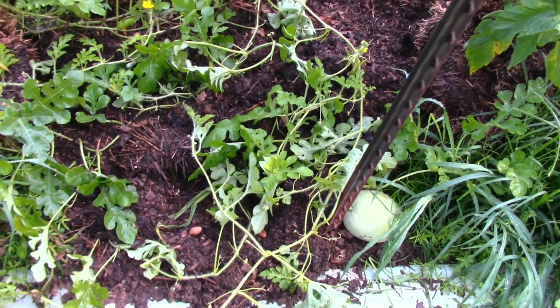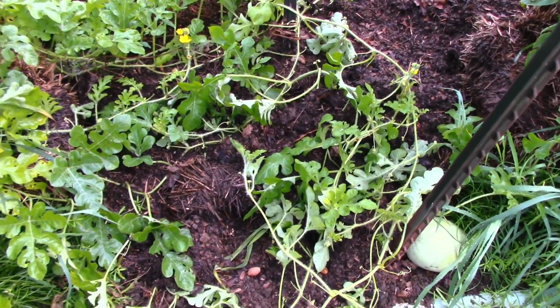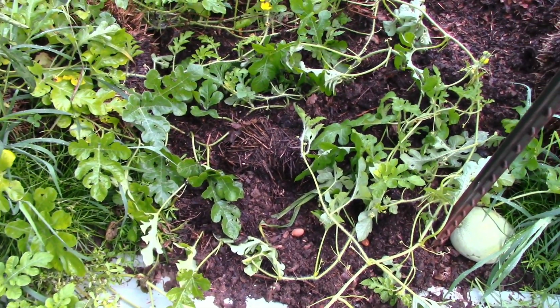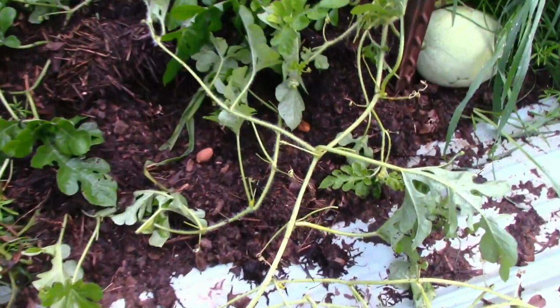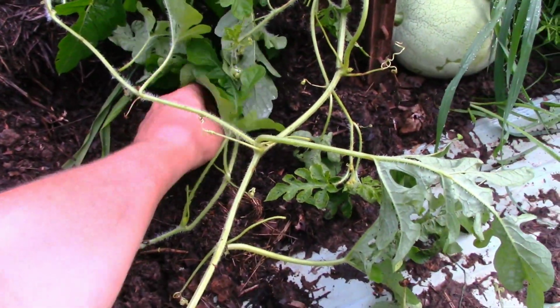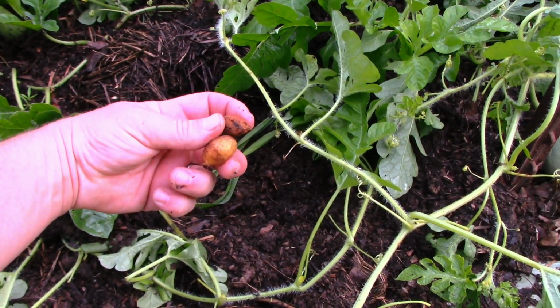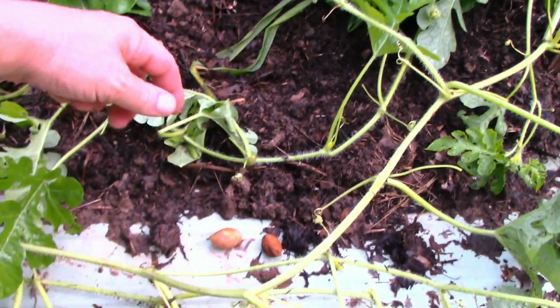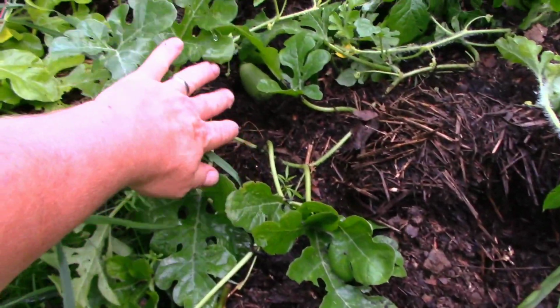I'll throw a clip in of what happened here yesterday. There were 4 potatoes growing real nice in that straw bale. I caught something eating it. And out of 4 big plants, these are the only 2 potatoes I found. So I think it was a vole. V-O-L-E. Look at that little watermelon back there.